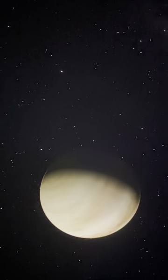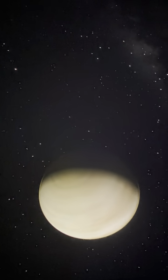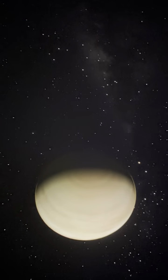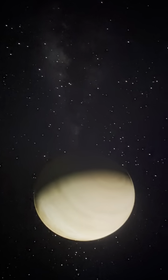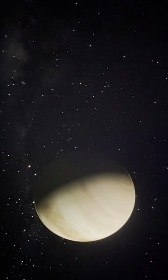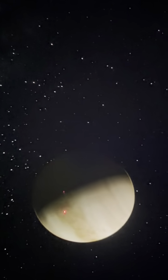Venus over here. Venus is a very bright planet. When we view it from the Earth, it's a very bright dot, because its surface is very light yellow in color, so it reflects a lot of the sunlight. Hence it appears as one of the brightest objects in our night sky. Now these are clouds over there.